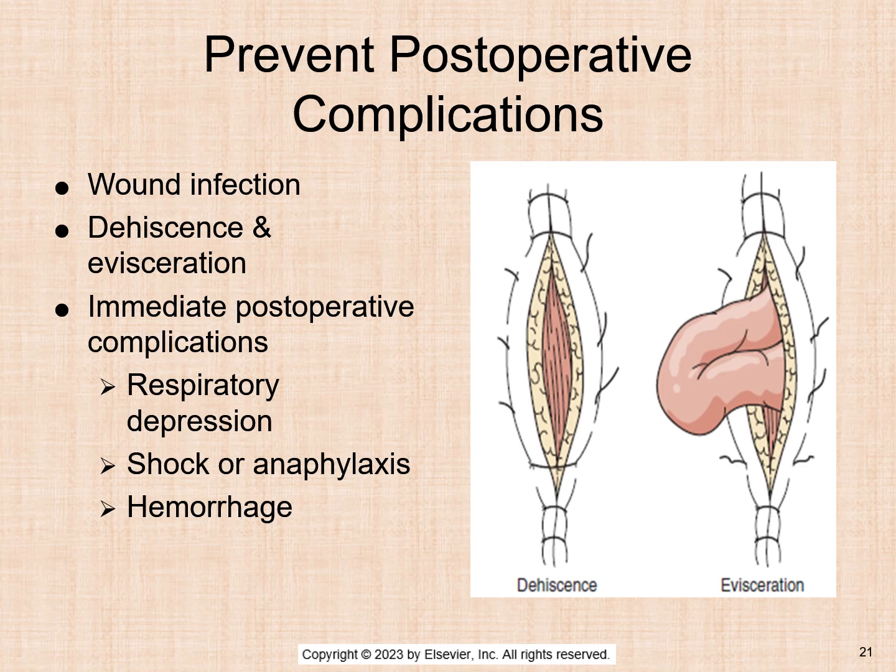Dehiscence may occur at any time during the postoperative period, but it most often occurs between the 5th and 12th postoperative day. This is when the patient is feeling stronger and more active, but healing is not complete or infection may have occurred.